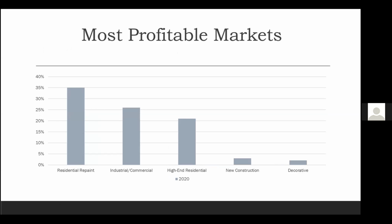So this is a question that we ask every year, and this is just the 2020 results. This is the number of contractors who have reported their most profitable market. So residential repaint actually came out on top. Industrial commercial came in second. High-end residential came in third. New construction came in fourth, and decorative came in fifth. There's lots of other sectors that we'll do in the December issue, but this is just the top 5 that we had.